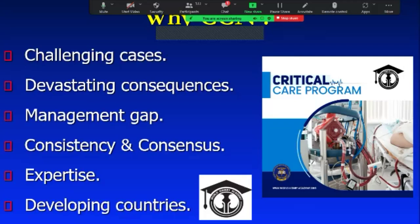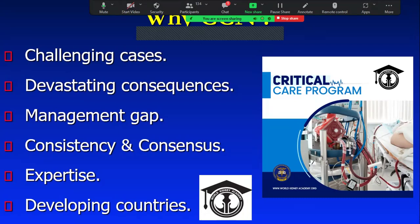Why are we focusing on critical care nephrology? This is one of the most important fields in nephrology and critical care. Usually these patients are critically ill, and these are all challenging cases. If not treated appropriately and precisely, they might have devastating consequences. There is a huge management gap from both the nephrology and the critical care sides, and there is no consistency or consensus in major aspects of how to treat these patients.